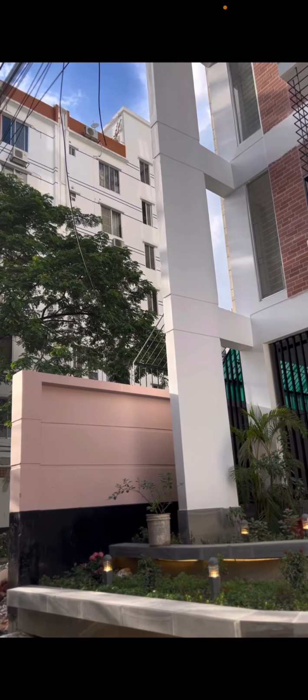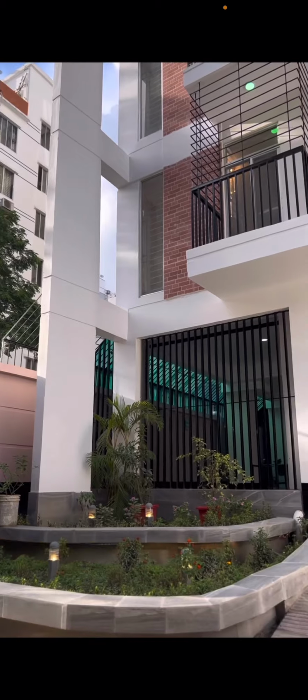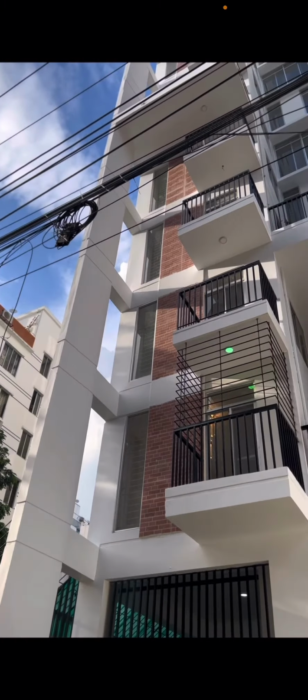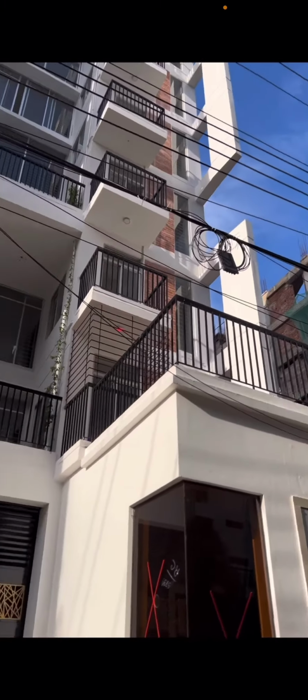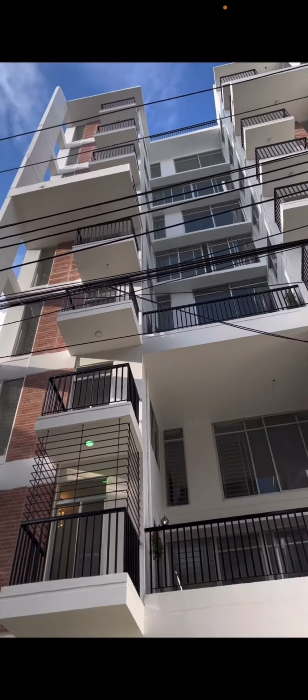Today I'm gonna show you a lucrative, well decorated and 100% new ready apartment for rent at Bashundhara residential area, which is located at I block first phase road number 8 and the house number is 161, which is just near to the Walton house.